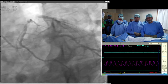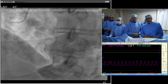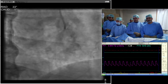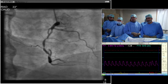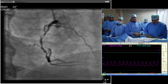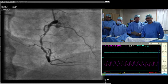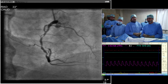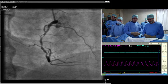Go to the RCA, please. The RCA has significant mid to distal long segment disease with critical stenosis. Next, please. Yeah, freeze. So you can say tight stenosis in the RCA. So we can say that he had distal left main with critical triple vessel disease. The options of both coronary bypass surgery and stenting were discussed with the patient. They were reluctant for the bypass surgery, so they wanted to go for the stenting.